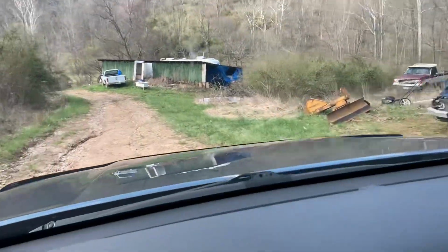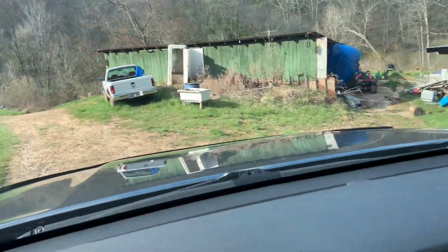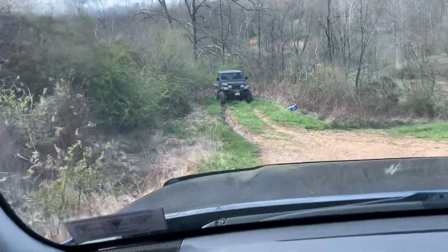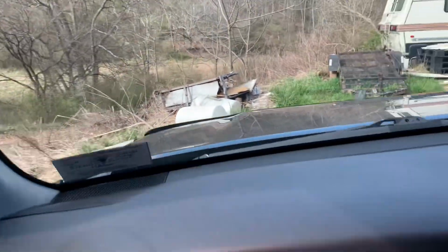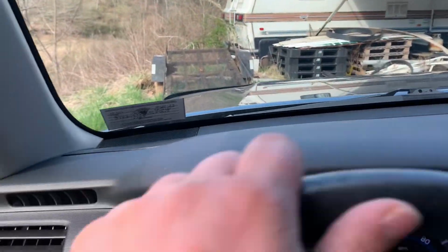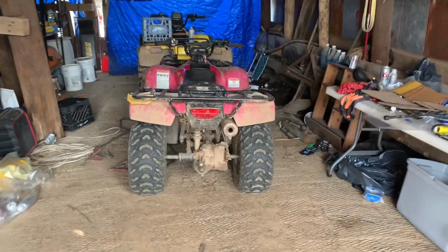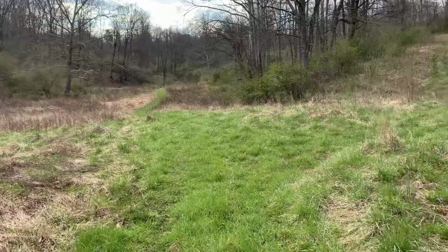That's where all the shit is. Oh, I need to sell that pile of shit right there. I shouldn't say pile of shit. It's not a bad Jeep. It's just not a Toyota. We'll see if this old girl will fire up. Take you on a little tour.